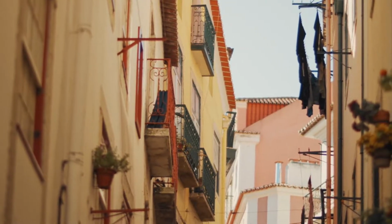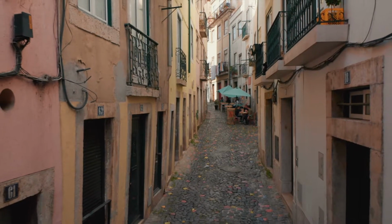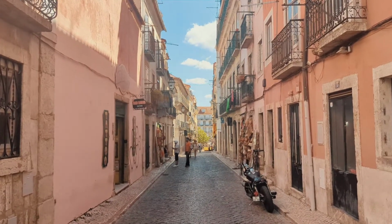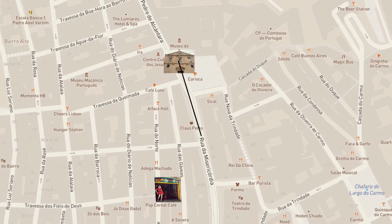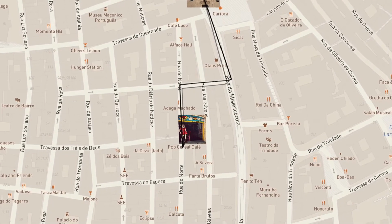Once you leave São Roque Church, you can walk across the street and enter the alleyways of Bairro Alto. We were going to check out Pastéis de Nata in Chiado, but on the way there, we walked in the alleyway and ran into a place called Pop's Cereal, so we decided to go check it out.